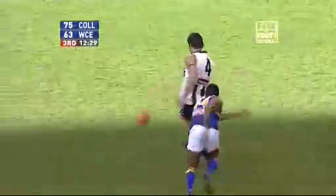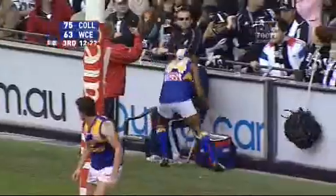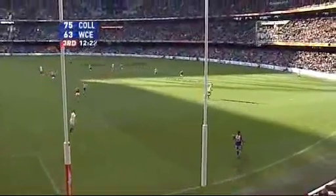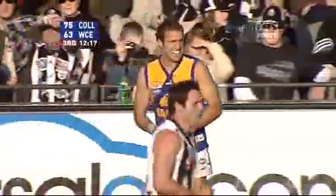Oh, he's gone for the centering kick. Beautiful read by Didak, but he couldn't finish off. He had to kick. He had no other option off balance. Alan Didak read it beautifully. A lucky let off for West Coast. So we're putting it in the back pocket, kicks to Judd, who got a nice block that eliminated his direct opponent Ben Johnson out of the contest.